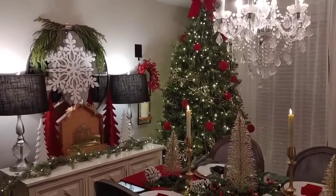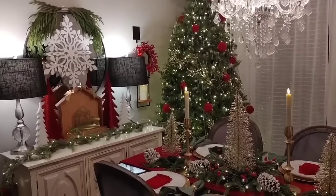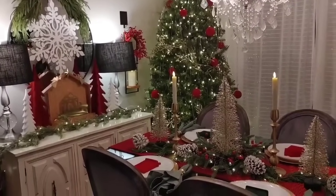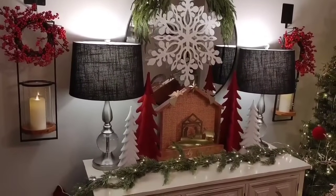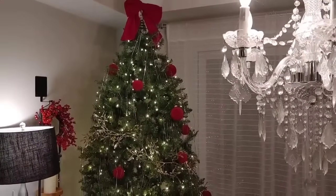I absolutely love it. You'll have to let me know what you think in the comments, but I'm going to show you some clips of how it looks with all the lights off, as that's when it really feels magical.